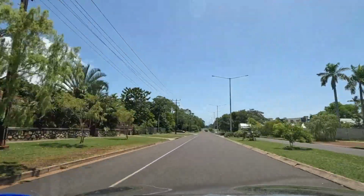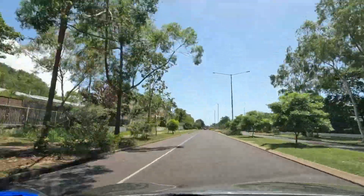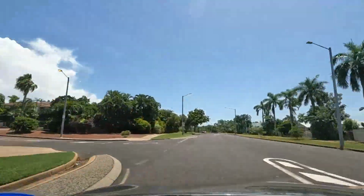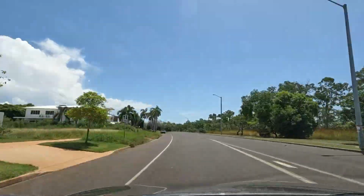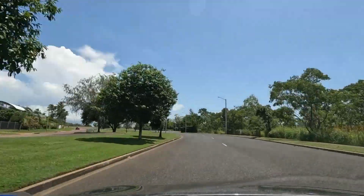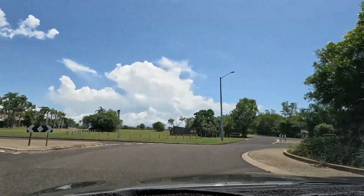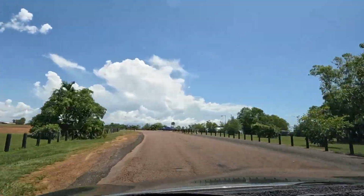Alright, on the left is the suburb of Nakara. On the right is the suburb of Tiwi. So we've done a big D to get to this point. So we're just heading towards the Casuarina beach area. Nice roads. Everything's nice and green at the moment, with it being the wet season.